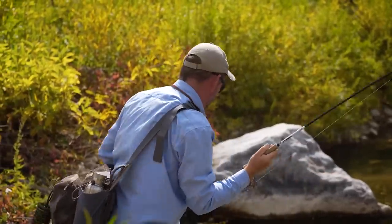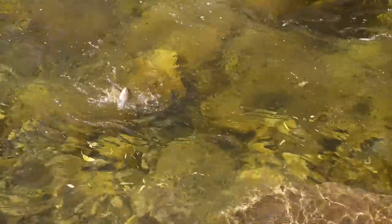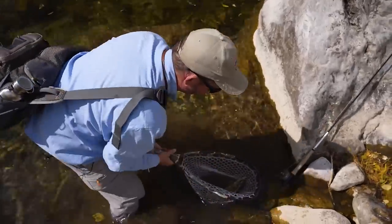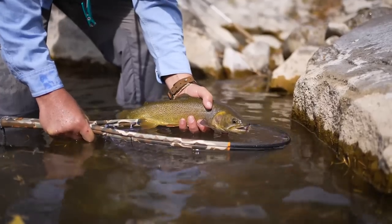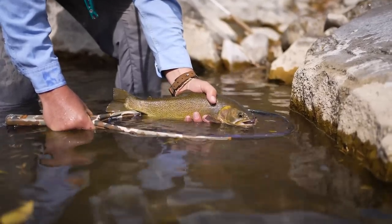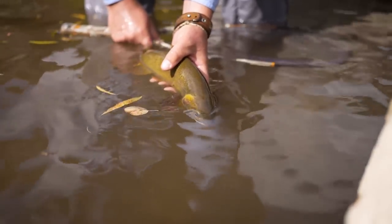This cutty came up and ate the dry. What a thrill. Nice, so good. This is why you come and fish Yellowstone Teton territory in the fall for stud cutthroat, just like that. So fun, 100% perfect.